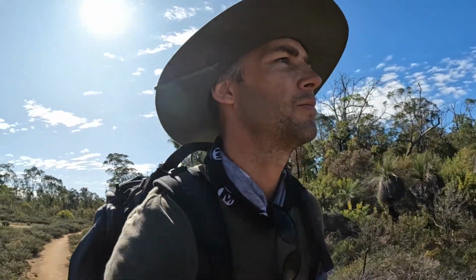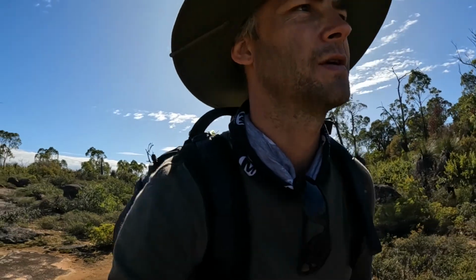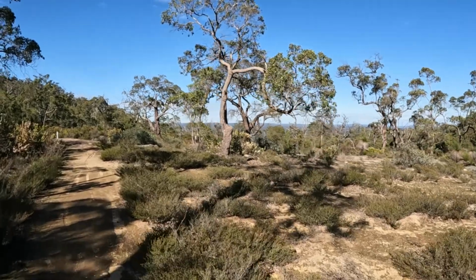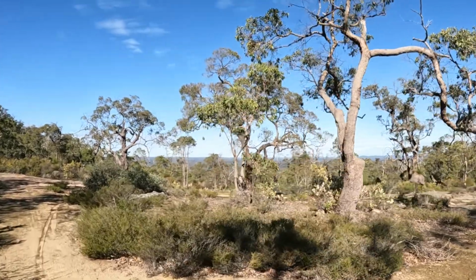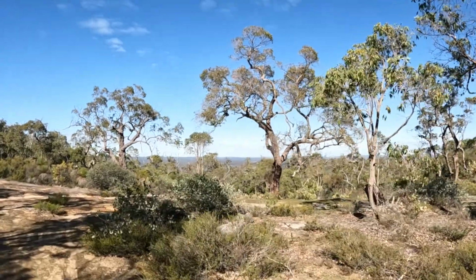Nice breeze up here, beautiful view coming up over the other side of the hill, so I'll spin you around and you can see that. I guess that's one thing on the GoPro, it can't really appreciate those views. I guess I could have just walked through the campsite, through the parking lot, but look at those views. It's bush for days in both directions.